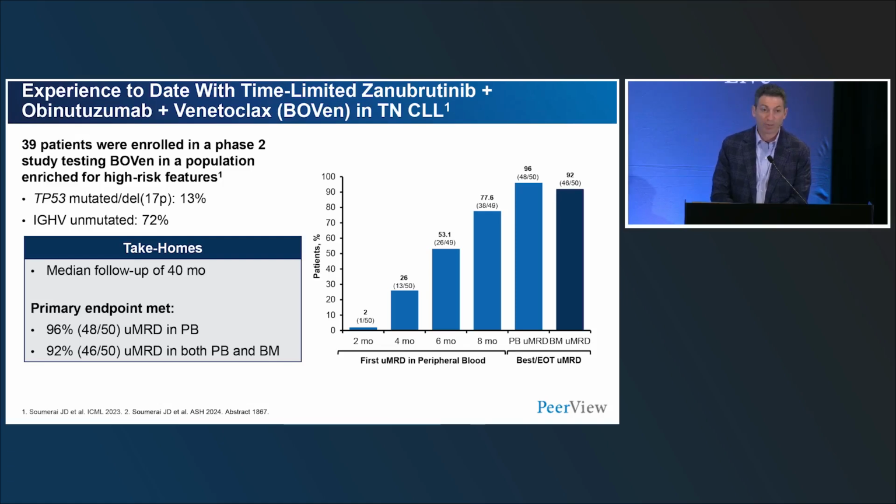We've also seen very promising triplet data with zanubrutinib, venetoclax, and obinutuzumab in a study led by Jake Sumarai at Mass General Hospital across town from us. In their original publication, they had 39 patients, and you can see the primary endpoint of undetectable MRD in the blood was met in 96% of the patients. On the right, you see these very high rates, both in the blood and the bone marrow, of undetectable MRD, so also an excellent regimen. And Jake will be updating this also at this year's ASH meeting on Saturday night in a poster with 5 years of follow-up with this bovin triplet.